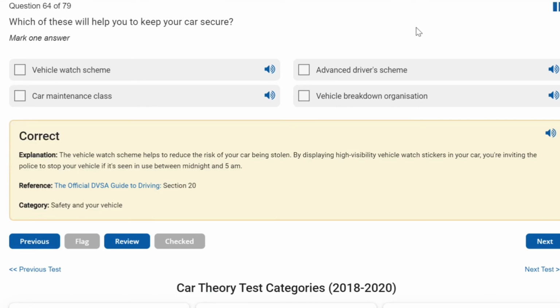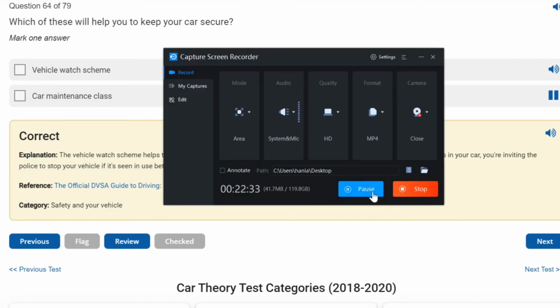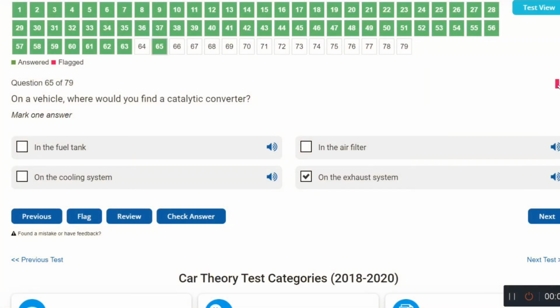Which of these will help you to keep your car secure? Vehicle Watch Scheme. Advanced Drivers Scheme. Car Maintenance Class. Vehicle Breakdown Organisation. On a vehicle, where would you find a catalytic converter? In the fuel tank. In the air filter. On the cooling system. On the exhaust system.